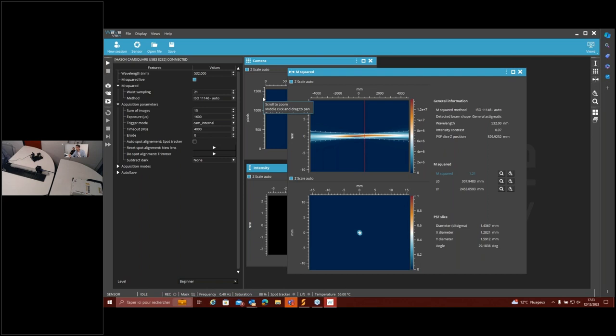We forgot one thing, which is very important, which is to update the wavelength in order to get the true M² and to have some relevant values. So here you can see that the wavelength is the right one now, and the detected beam shape is general astigmatism. The manufacturer announced an M squared of 1.15. We can see that we are measuring 1.12, so we are quite close, and that's good news for caM², also good news for the manufacturer.